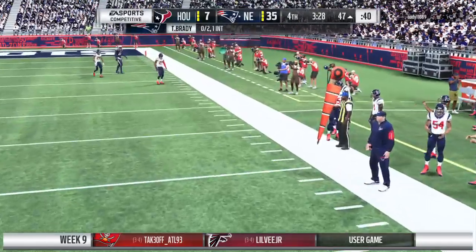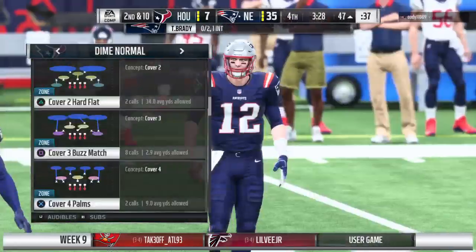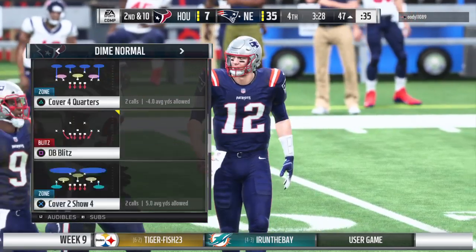Now a play fake here on first down. And seeing no options, he just tosses this one away incomplete. Now that'll bring up second down.